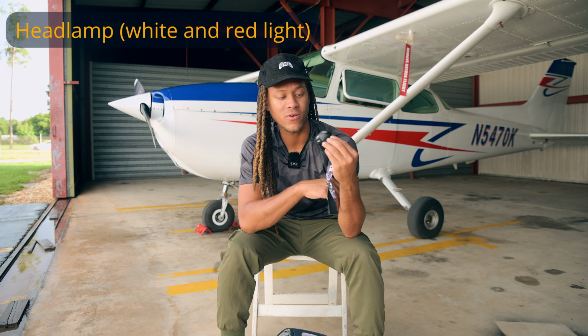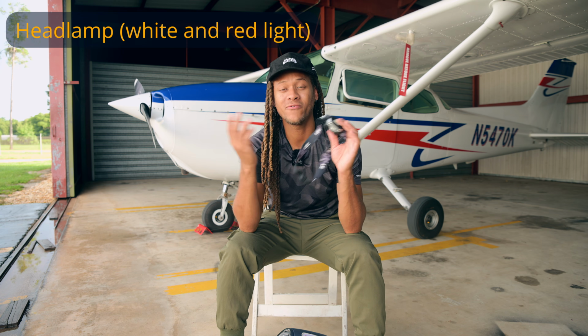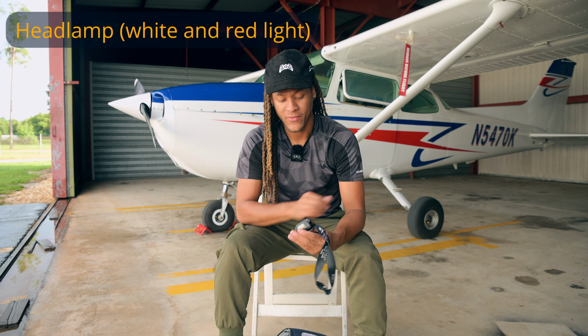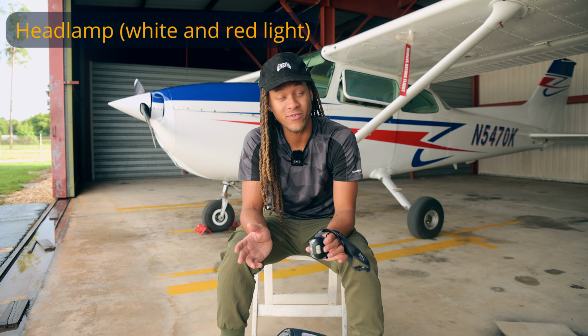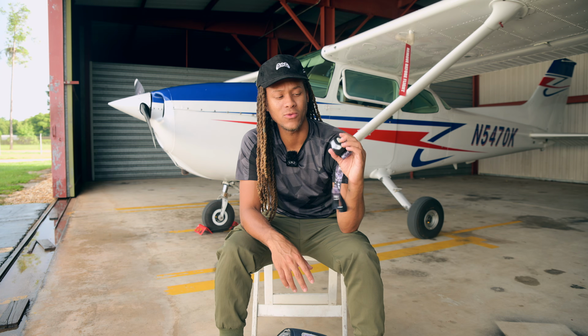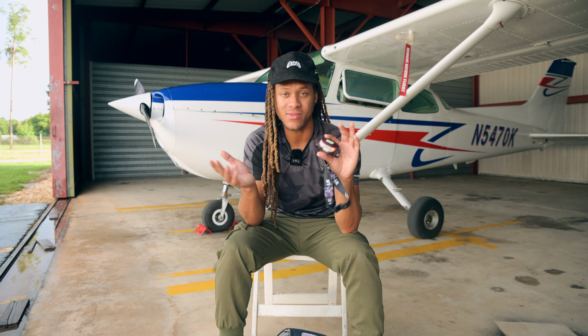I've talked about these before, but these headlamps come in handy when you're flying at night. You never know if the lights are gonna go out inside of your cabin. I've flown aircraft that I thought the lights would turn on in the cabin and they haven't. But you have two modes on here. You have the white light, and then you also have a red light, and then of course you have strobing options and stuff like that.